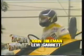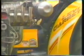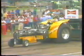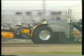Our next puller will be John Heilman, Levi Garrett. He'll be coming out of Rockford, Ohio. Heilman been around the sport many, many years. The Levi Garrett special relies on the aluminum Chevrolet engine for horsepower. Now, you notice so far we've seen 2 tractors in front of him with 4 engines. Heilman runs a 5-engine combination.